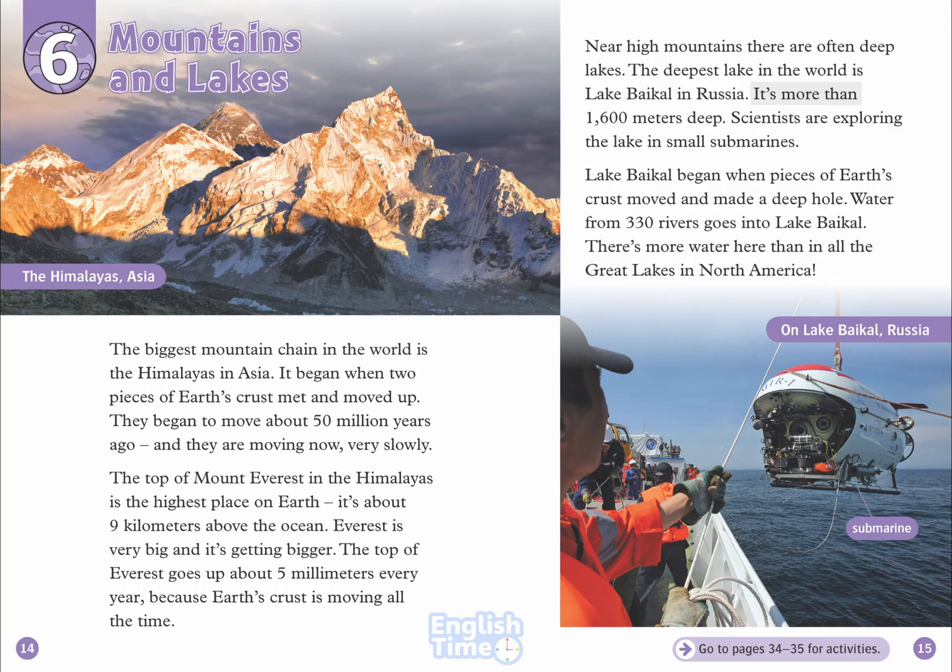Chapter 6. Mountains and Lakes. The biggest mountain chain in the world is the Himalayas in Asia. It began when 2 pieces of Earth's crust met and moved up. They began to move about 50 million years ago, and they are moving now, very slowly.